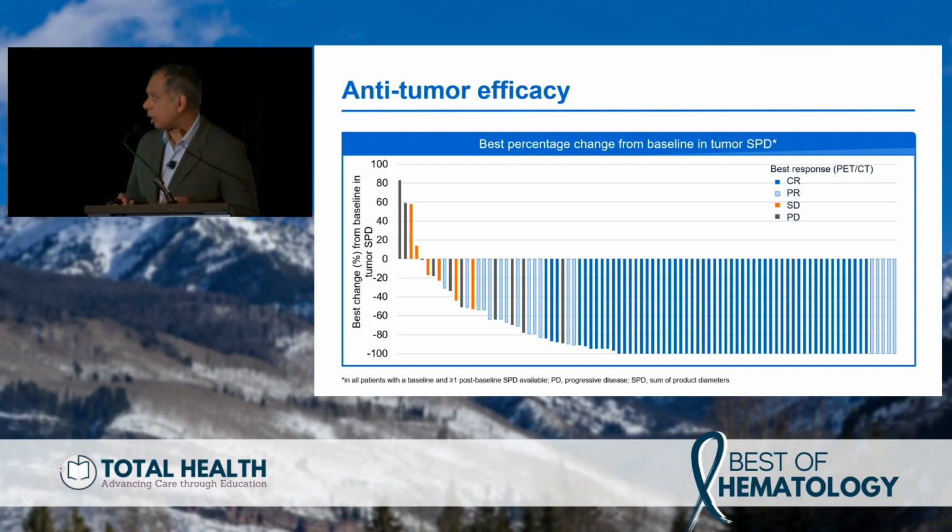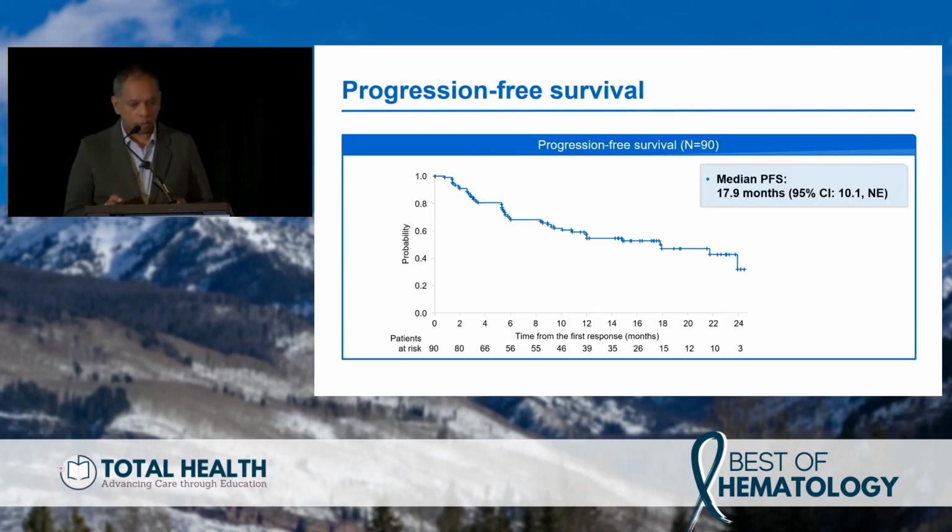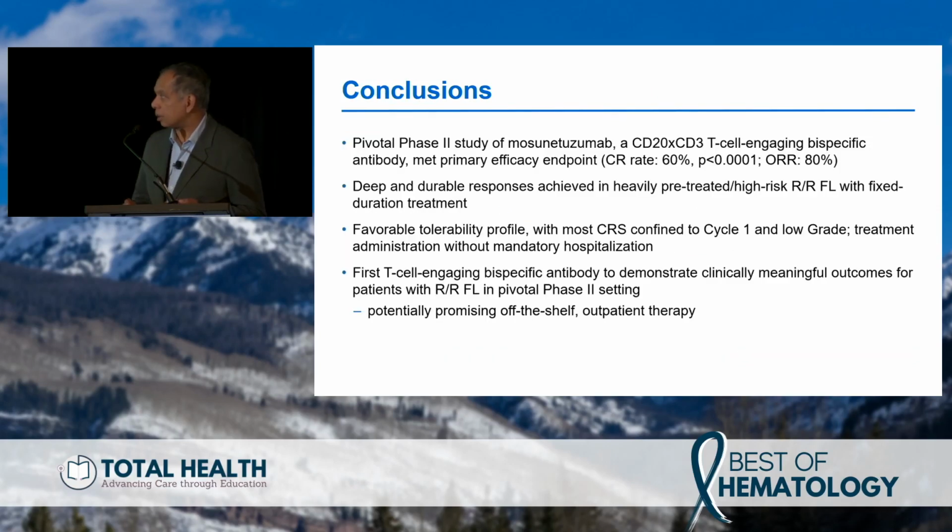Again, if you look at the waterfall plot, you can see that the best response was a CR in a majority of the patients. And again, excellent overall response rate. This is the median progression-free survival, which was 17.3 months. And again, this led to the FDA approval in December.